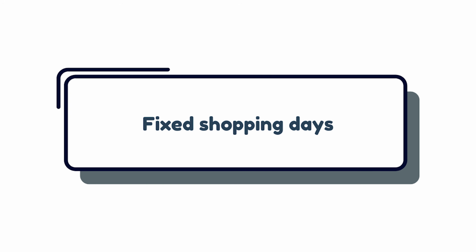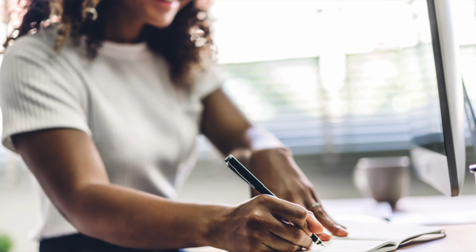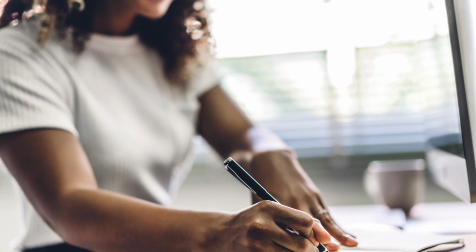First of all, limiting your shopping to certain days of the month can significantly reduce impulse purchases and help you plan better. For instance, you might decide that you're only going to shop on the first or third Saturday of each month. That way, you're not constantly being exposed to sales that can tempt you to buy things that you don't need. So if you think about something that you want to buy, but it's not a shopping day, you'll put it on your list.